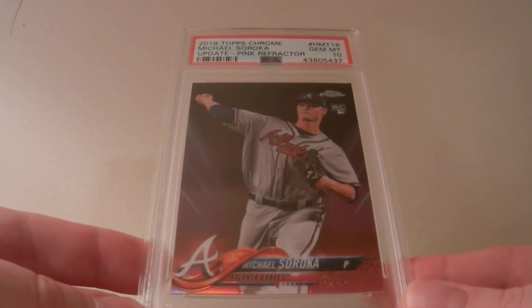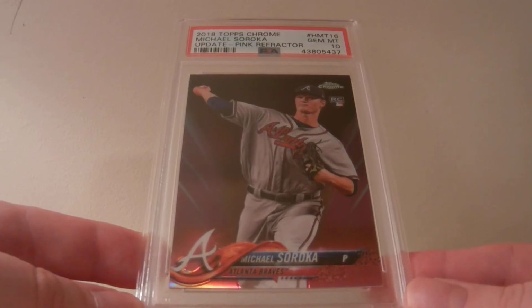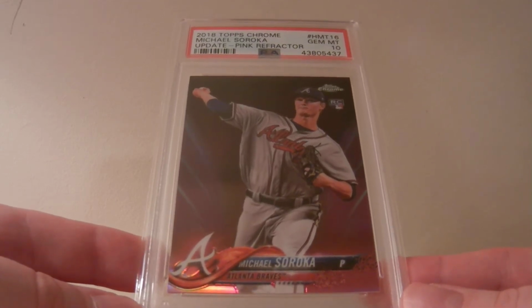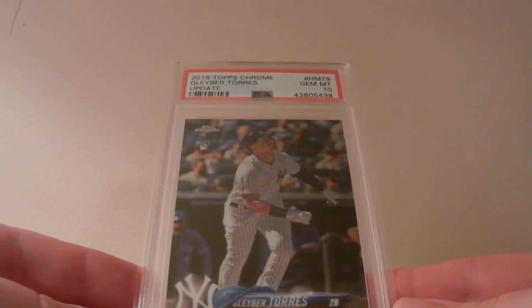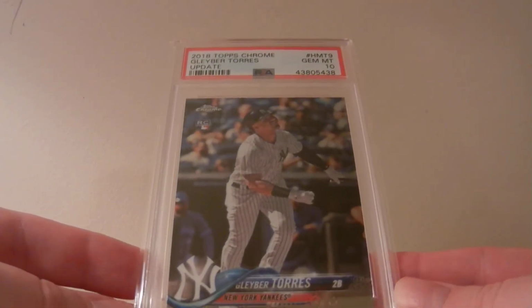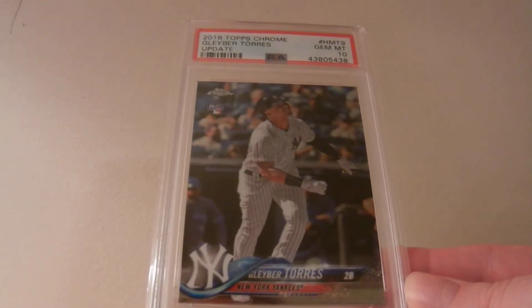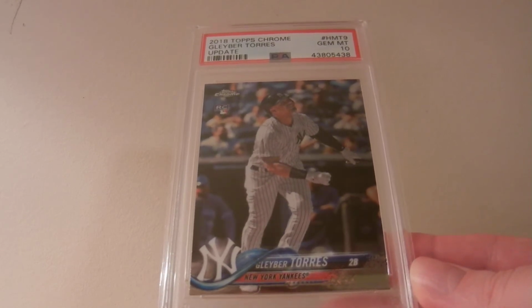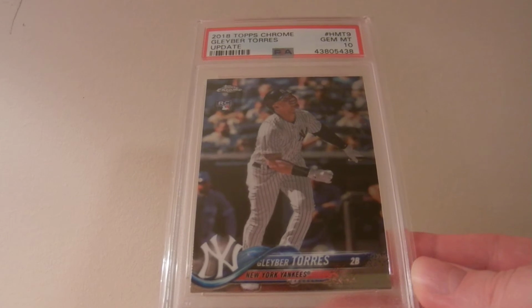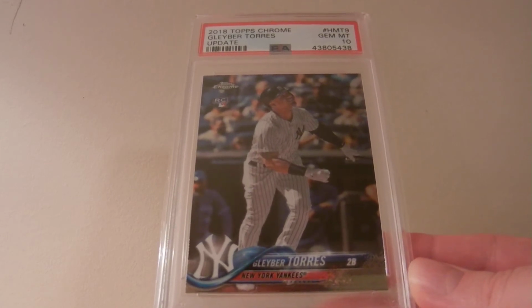So happy about that. This next card I pulled out of one of the value megas from 2018 Topps Chrome, one of the value packs. This is the Michael Soroka Update Pink Refractor. Came back a Gem Mint 10. So another Soroka Gem Mint 10 for the collection. This next card I also pulled out of a pack. This is from 2018 Topps Chrome Update, Gleyber Torres, Gem Mint 10. Now, I pulled a lot of Gleyber rookies, so I looked through various different Gleybers, and I felt like this one was definitely the best out of all the ones I pulled, and sure enough, it got a Gem Mint 10.